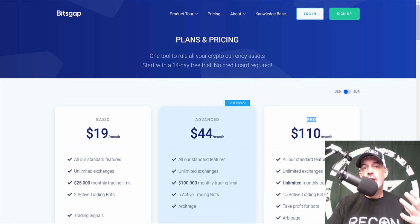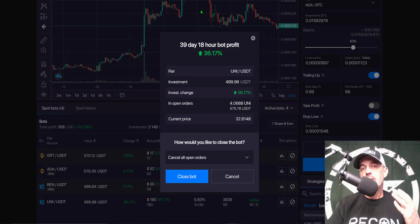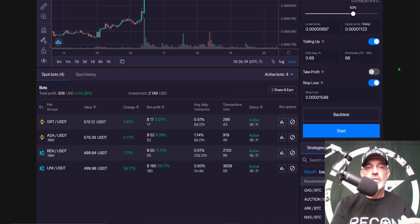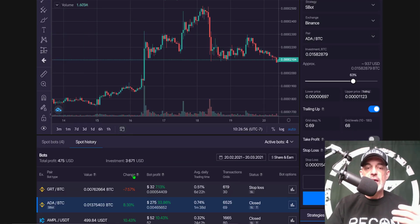So that's enough jaw-jacking. Let's take a look at a couple grid bots I've closed down, and I will actually be closing at least one grid bot today as well. So once you log into your Bitsgap account, you would come over to your bots tab here at the top of the screen, and that will bring you to your bots dashboard. And you can see I currently have 4 bots live and running, but we'll jump over to spot history, which will be a handful of bots that I recently closed down.